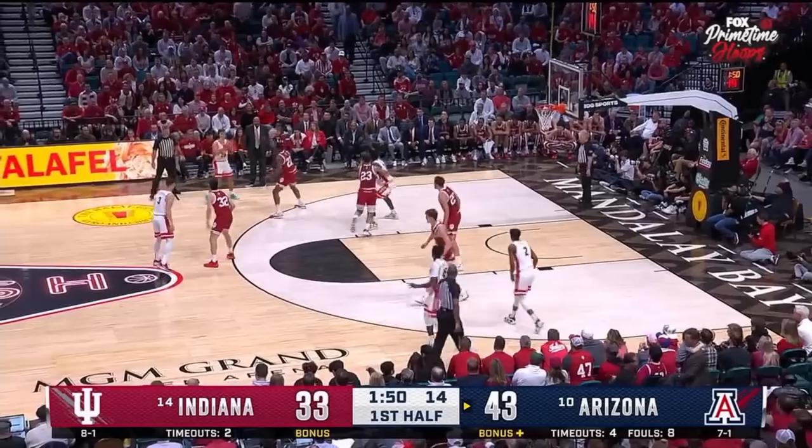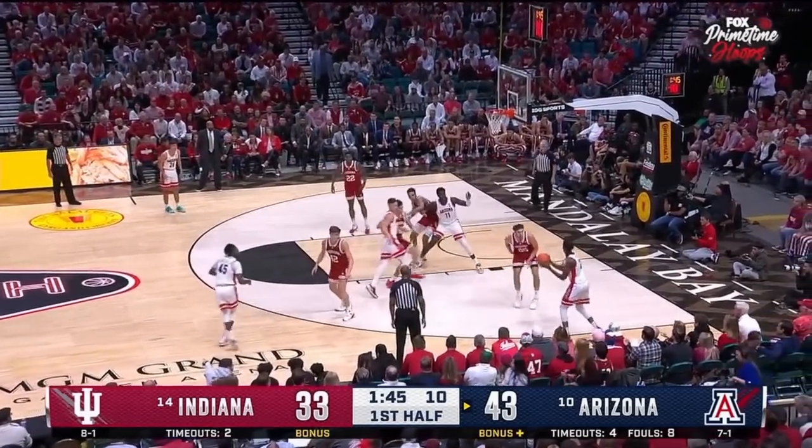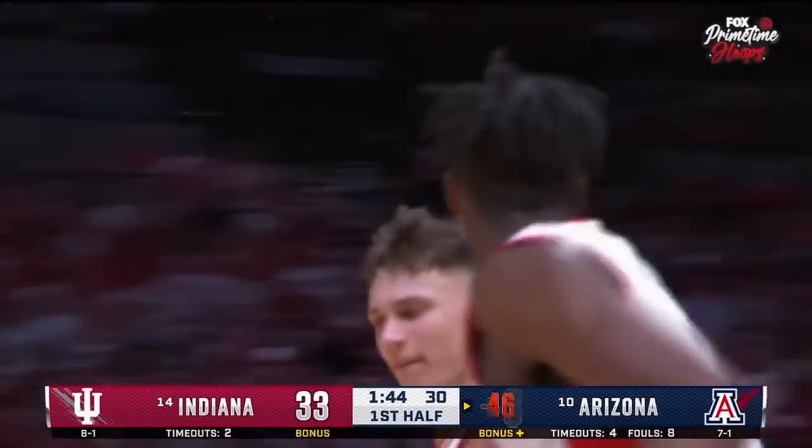Nice pass by Thompson, too. Switching a lot, particularly on the bigs. Paolo calling for it. In the corner. Ball. And he rips it.